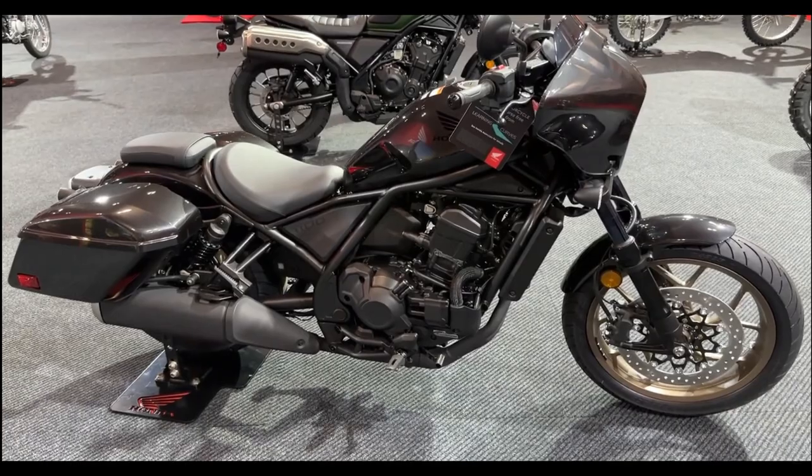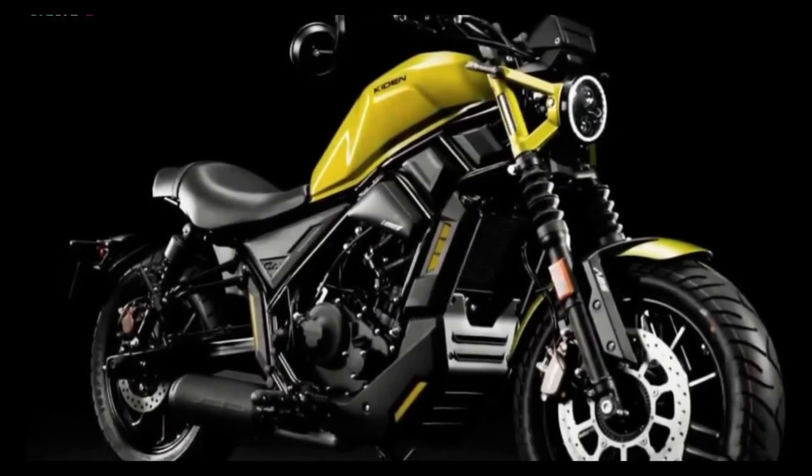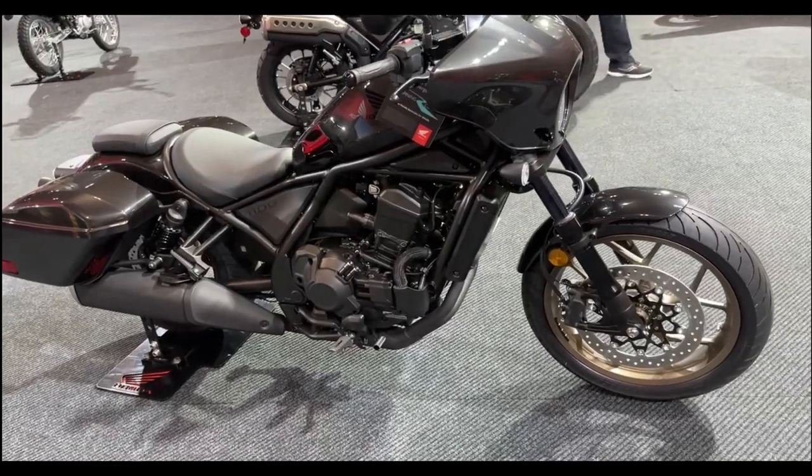Today we're going to show the 2024 Honda CMX 1100 Rebel first look review and explain the details of the bike.